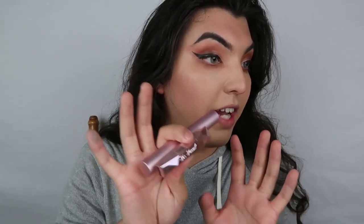So I use Too Faced mascara all the time. The Better Than Sex mascara by Too Faced. I use the Damn Girl by Too Faced. And I use, where's the other one? Black one. I don't know where it's at, but I have another mascara by Too Faced, and that one's my favorite. I'm gonna be honest, Too Faced mascara is the only mascara that I use. I've always had some bomb lashes with mascara by Too Faced. But yeah, anyway, okay.